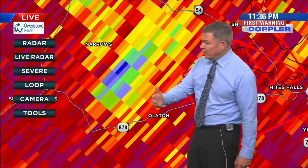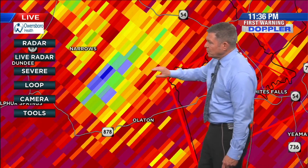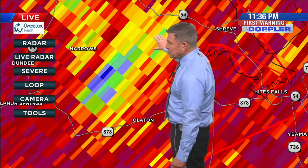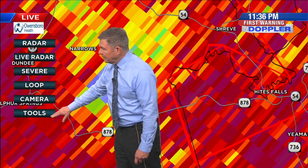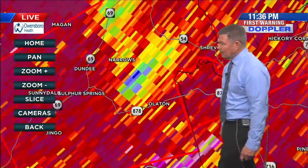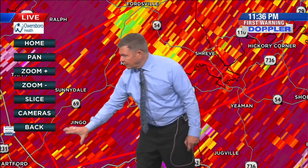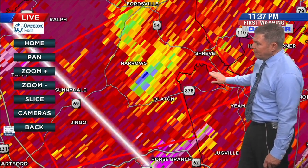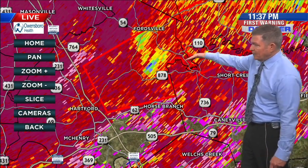The last of it for our viewing area, we're in eastern Ohio County, and this is 878. There's Olathe, Narrows, Shreve, Heights, Falls. So we're up here in the northeastern portion of Ohio County, and that correlation coefficient product is basically indicating where there is debris lofted into the air. So let me pull back a little bit more here to put things into perspective. There's Fordsville up to the north. There's Sunnydale. Hartford, Beaver Dam is way down to the southwest. So this is going to be going up towards Shreve, and then eventually it's going to be pushing up into Breckinridge County and will be out of our viewing area.